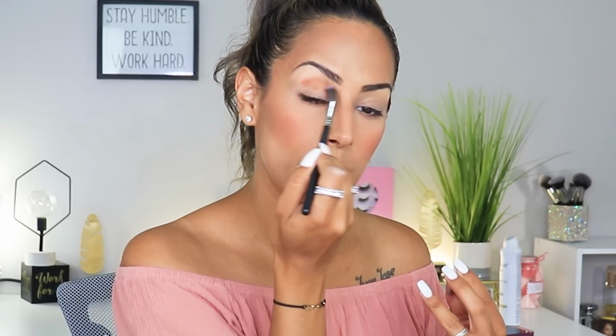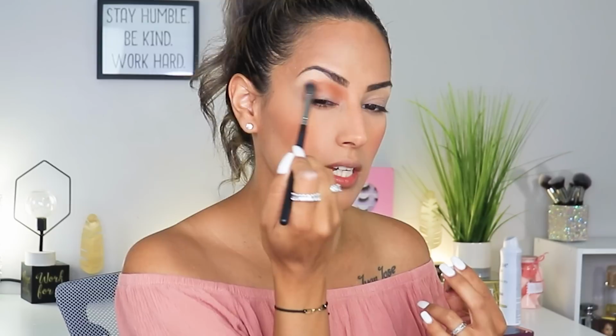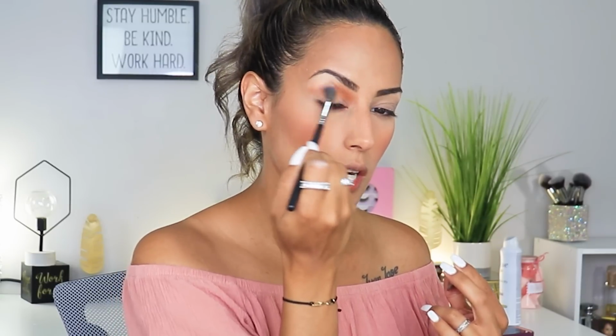For starters, I'm gonna go ahead and use the Suva Beauty shade in Madrid. We're gonna pop my little brush into it. This is a Morphe M452. I'm gonna tap out, and I'm gonna take her and apply her all the way from the beginning to the end part of my crease.